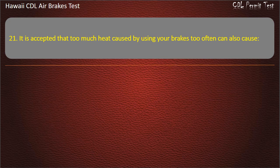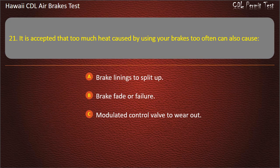Question 21. It is accepted that too much heat caused by using your brakes too often can also cause brake linings to split up, brake fade or failure, modulated control valve to wear out. Answer. Brake fade or failure.